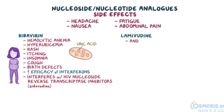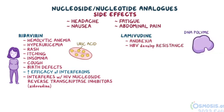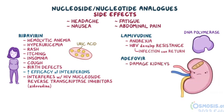Lamivudine can cause anorexia. Keep in mind that HBV strains often develop resistance to lamivudine due to a mutation in the DNA polymerase enzyme. This can cause the infection to return once the medication is stopped. Next, at higher doses, adefovir can damage the kidneys, which causes proteinuria, or increased protein in the urine, as well as glycosuria, or increased glucose in the urine, and azotemia, or increased nitrogen-containing compounds like urea and creatinine in the blood.